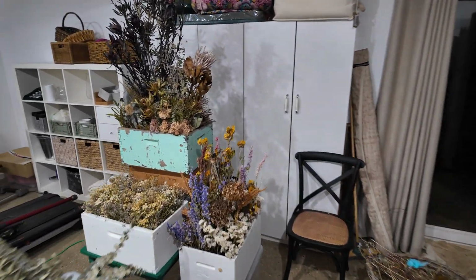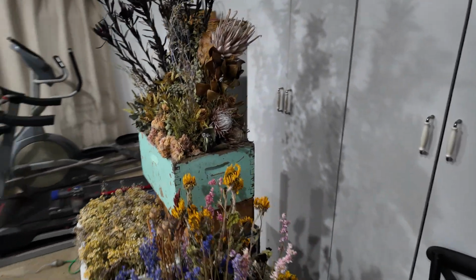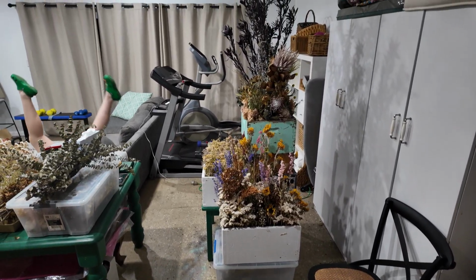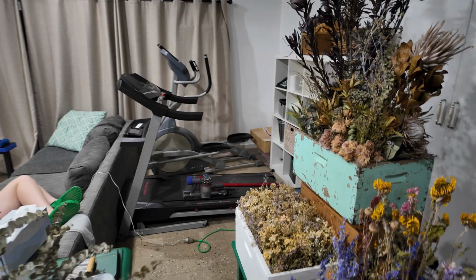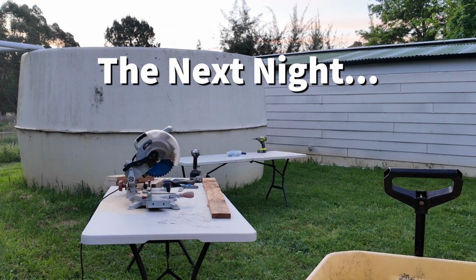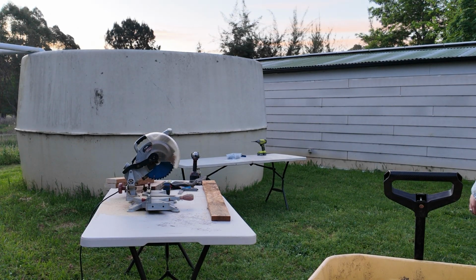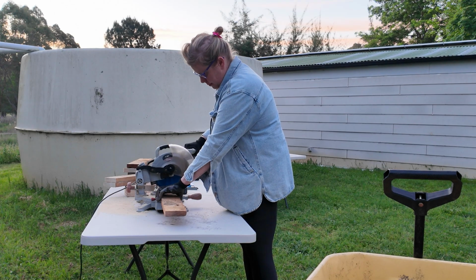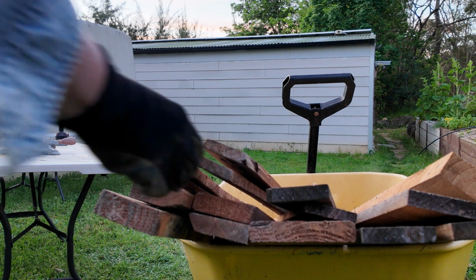I did run into a little bit of a problem. I needed some kind of way to display this arrangement, and what I had hoped to use were more bee boxes, but it turned out I couldn't do that. I'm going to just think about it for the night of how best to do this. I'll take some photos on my phone and just mull it over. At the last minute, I decided to build some stands so that I could make them sit exactly how I wanted them to.